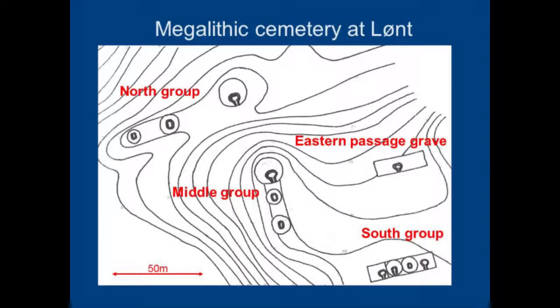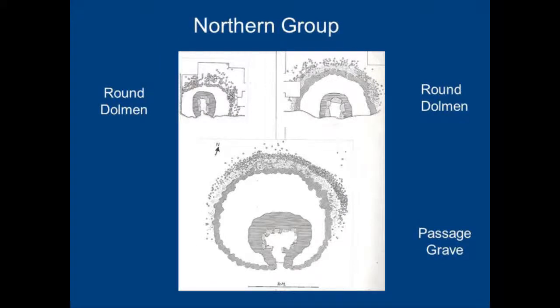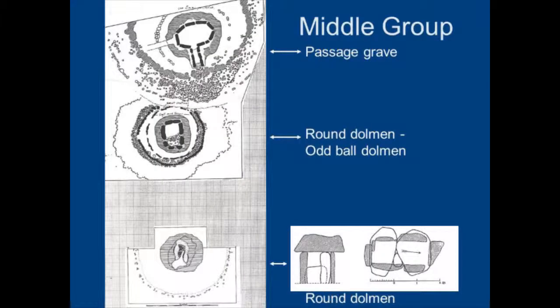The structures are located on gentle elevations in the landscape without any indication that the topography dictated the spatial arrangement of the tombs. I'll designate these subgroups as the north, the middle, and the south group, and an eastern passage grave. The northern group is made up of 2 round dolmens and a passage grave. The middle group has a similar combination of tombs. The central grave is a so-called oddball dolmen that I'll speak more about later.